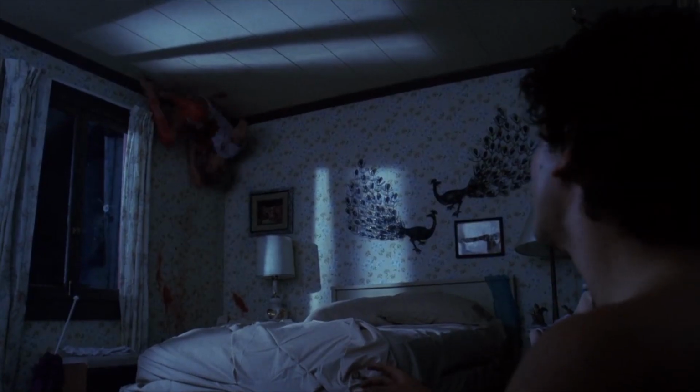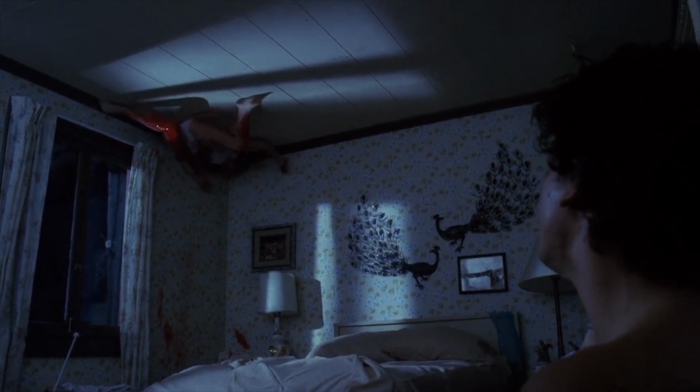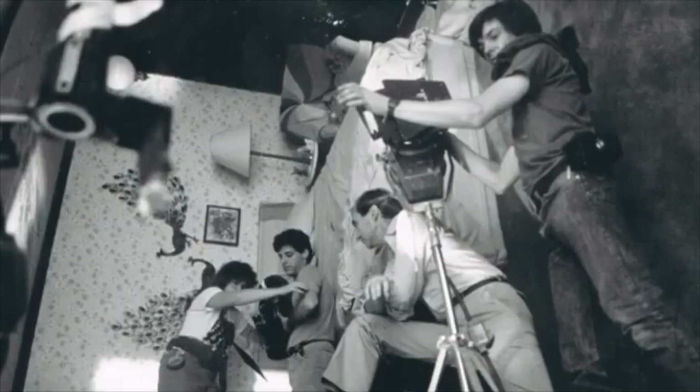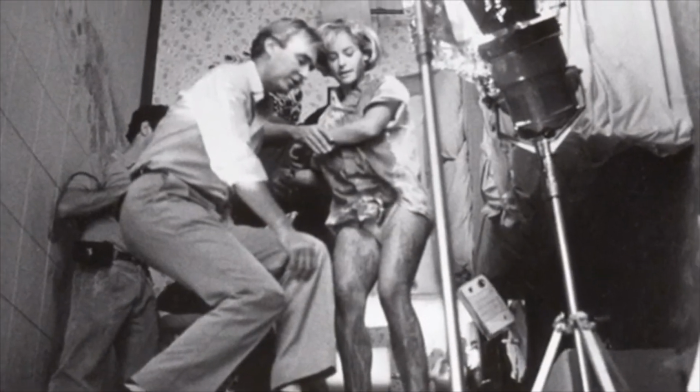Tina's death scene is horrendous and incredibly creative, but how they achieved the effect is even crazier. The crew created a rotating room, nailing down all the furniture, enabling Amanda Weiss to move around the walls and ceiling. Unfortunately, the room disoriented her badly. Even when she wasn't on the set, she felt like the room was still spinning.